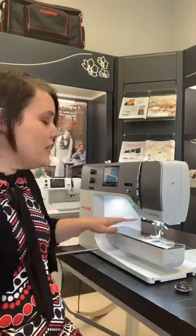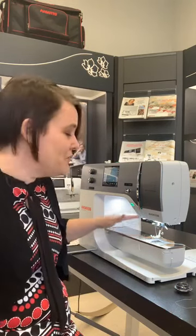So let's learn a little bit about the BERNINA 770 and what makes it so special, what makes it a quilting machine. The 770 is a BERNINA. So that's one of the things that makes it so special. And what does that mean? What is special about BERNINA? Well, one of the things you're going to find is that BERNINA has a really quality stitch, and there are a lot of things that contribute to that quality stitch. And as a quilter, as a piecer, that perfect stitch every time is really important to you.